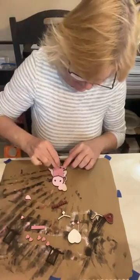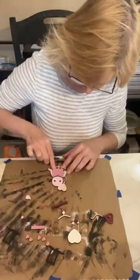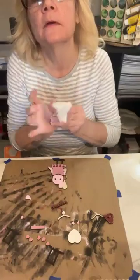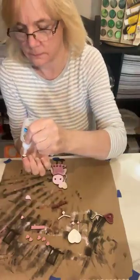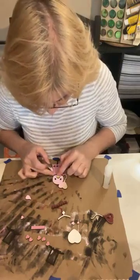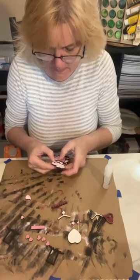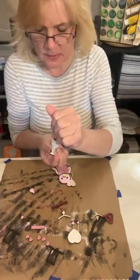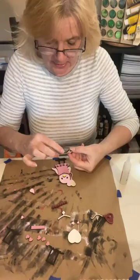So plop these in here. And her dress is splattered as well. We have her nose. And then again, she's got the smaller bow. And there is no point or anything on this one, so only glue half of it, because only half of it is actually on.